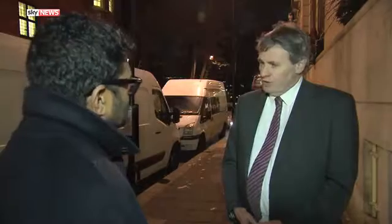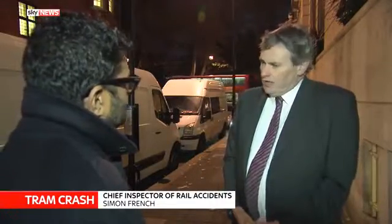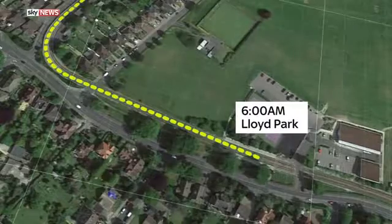This is a tramway system, and the implementation of any new safety system would take time and needs to be considered and based on solid evidence. So no, we cannot speculate at this stage on the recommendations we make, but we give full consideration to the design issues.